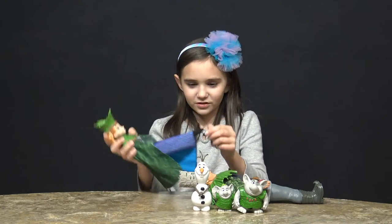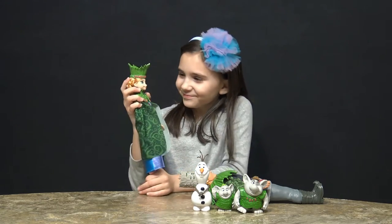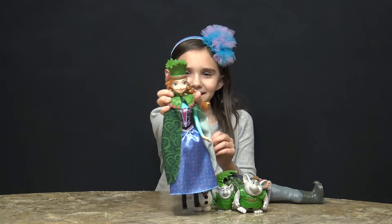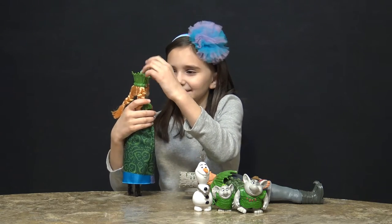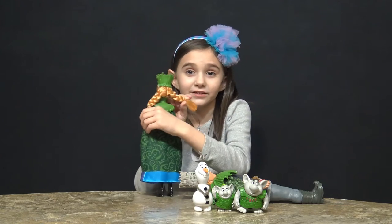Hilarious. Her boots are super pretty. See? I like her boots the most. She has some nice freckles, if you can see that. Some nice detail, because she has it in the movie. Look at those braids. And I like the braids too, they're very pretty.